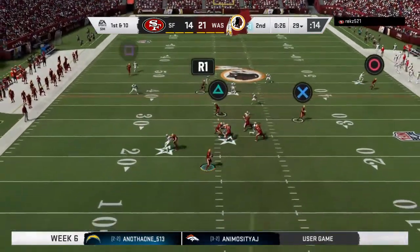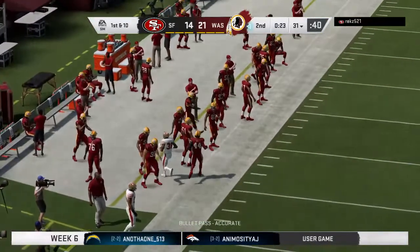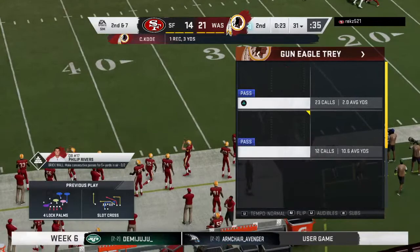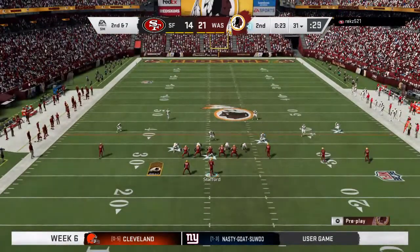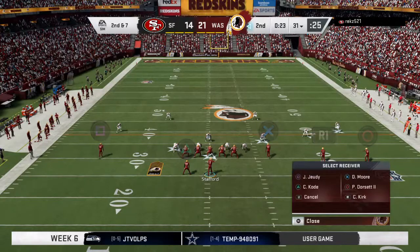Stafford on first down. Looking for his running back, and he's got him. And he'll be out of bounds across the 30-yard line. Everyone's got to be able to catch the football. Doesn't matter what position you play, but if you're on offense, be aware a ball may come your way. That first down completion only netted him 3. Second and 7.